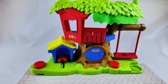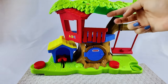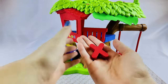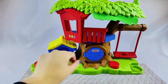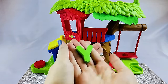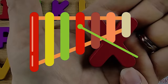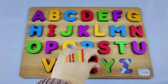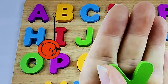Do you think some of the letters might have stopped to play here at the clubhouse? Oh, silly X! There you are, Y! X is for xylophone. Y is for yo-yo.